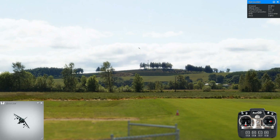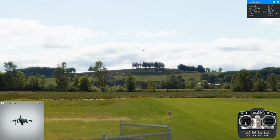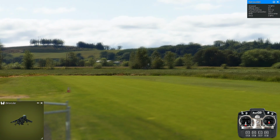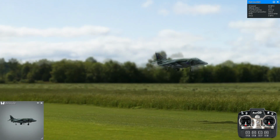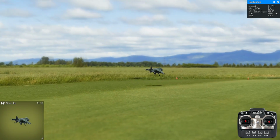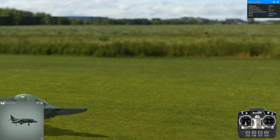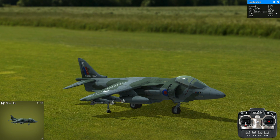But this is why I actually don't fly these things. I'm not very, very good. Quite a lot of speed there. It feels very fast. Well, it was very fast. Nasty bounce. Go around, Froogle. And so on and so on. Let me reset. So that's one of the crazy aircraft.